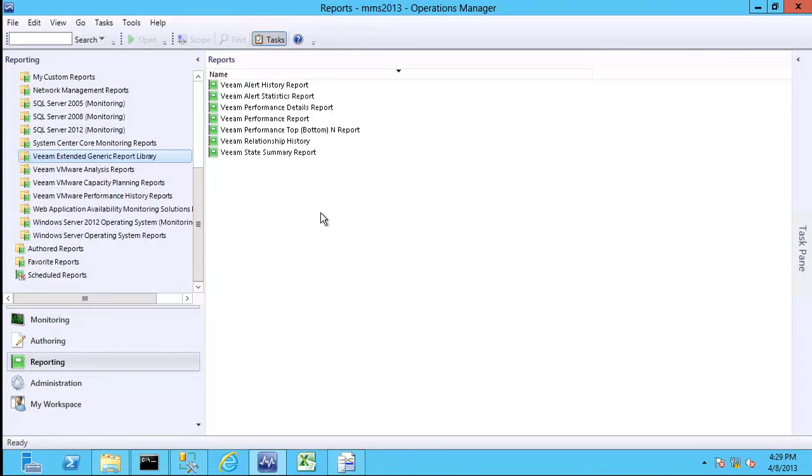So this is our extended generic report library, also known as EGRL, because that was a bit of a mouthful. The EGRL does ship with all the other reports of our other 3 report packs in our management pack. And the EGRL is leveraged by all those other report packs for drill down and so on, for linked reports. But the EGRL is, like I said before, and I'll say it again, it's free.